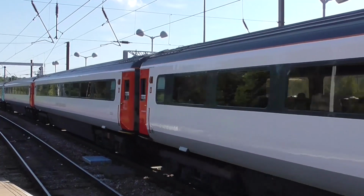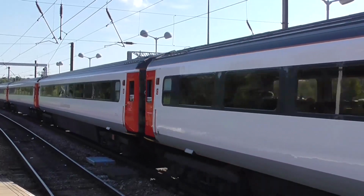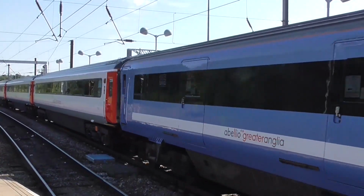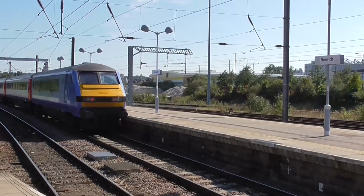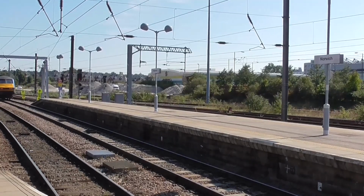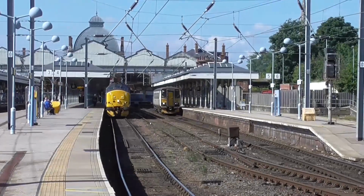The Class 90 locomotives were built by British Rail Engineering Limited at Crewe Works in 1987 and 1990, weighing 84.5 tonnes and with a top speed of 110 miles per hour. They operate from 25 kV AC overhead lines and produce 5,000 bhp.